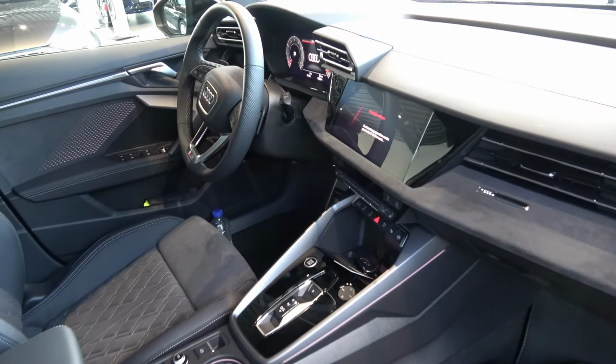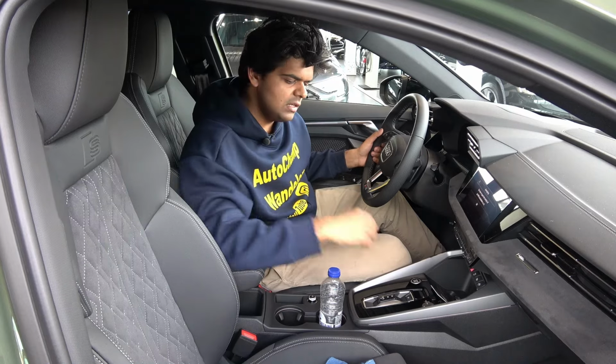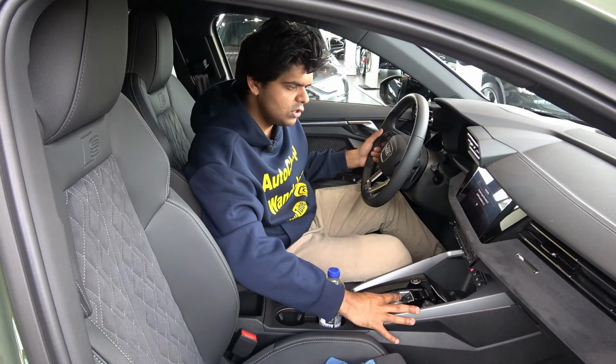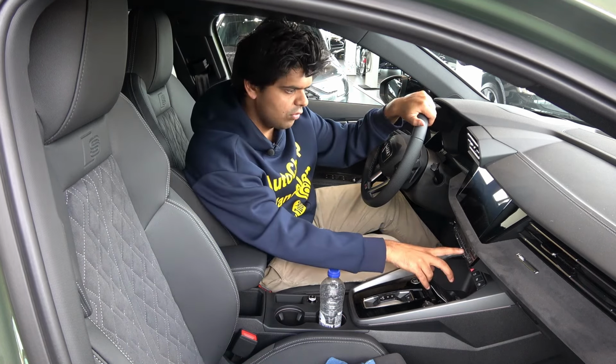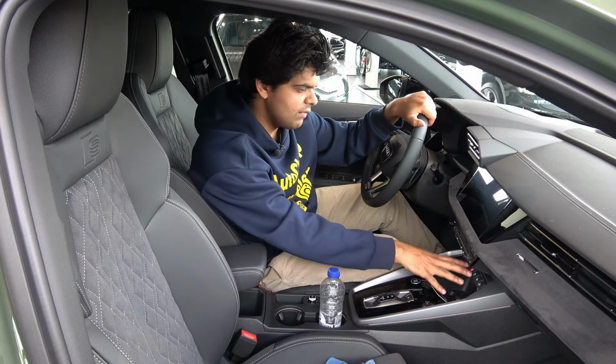Okay, so, moment of truth. Part of the facelift, the only big change really is the gear knob right here. So they've gone on the route of simplicity, which is good. But there's one very big thing I actually love. You get physical buttons right here, everyone, to control part of the infotainment system and also for your driving safety.